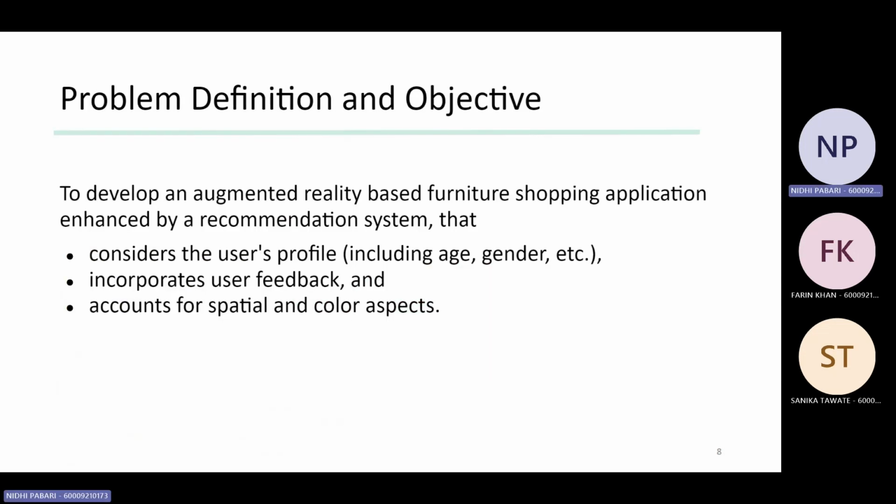Problem definition and objective. To develop an augmented reality based furniture shopping application enhanced by a recommendation system that considers the user's profile, including age, gender, etc., incorporates user feedback, and also accounts for spatial and color aspects.